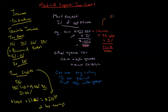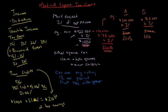So if, for example, we have a household where we've got spouse A and spouse B, and spouse A makes $100,000 a year, and spouse B makes, let's say, $80,000 a year. So we apply the 3% for each of them. We would have $3,000 here, and we would have $2,400 here, but actually neither of them would use that. Both of them have as their base threshold $2,208. So as long as the medical expenses in the family break through that $2,208 level, then we can start to claim. If the expenses are below that level, then maybe you wait a year and see if you exceed that over that rolling 12-month period, or if you don't break through that, you just don't get to use the medical expense tax credit.